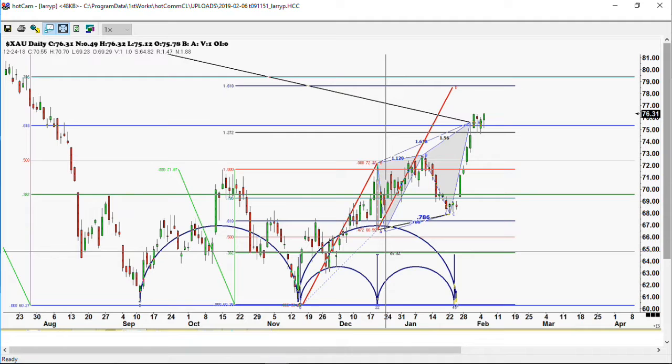Okay, let's take a look at that XAU, because that's really interesting of what we're watching here, because it's very, very important. One of the other things that we've been keeping a very close eye on is this crude oil. If you remember, we made that 382 retracement in crude oil on Sunday night.